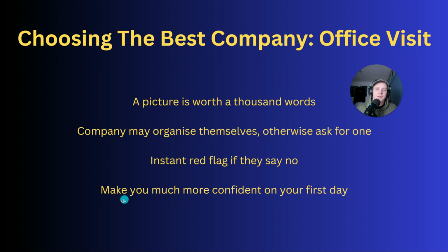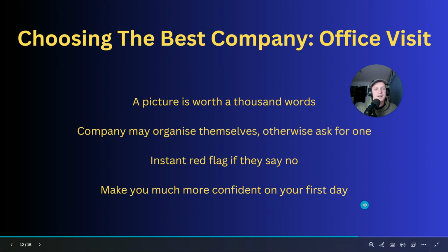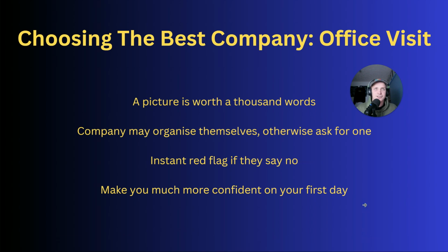Also, on top of that, it's going to make you much more confident on your first day. This is a kind of hack for having a good first day: don't have your first day being your first day. Have it being your second day, because you've already visited the office once, met a few people. You know your way around. It just makes things a bit easier. That was the same with me. I knew who the receptionist was. I knew who my line manager was. I knew different people, all this sort of thing, because I'd already been there for my office visit.